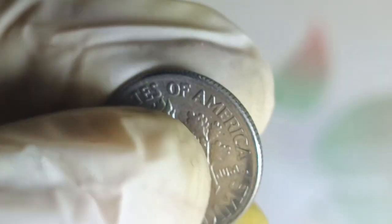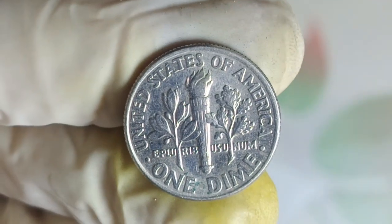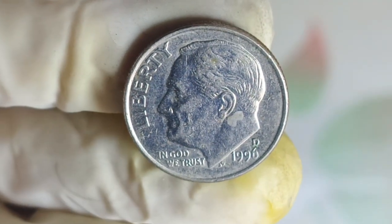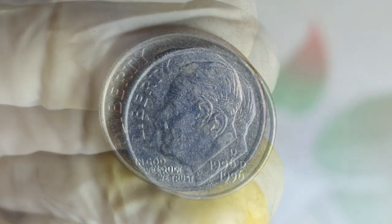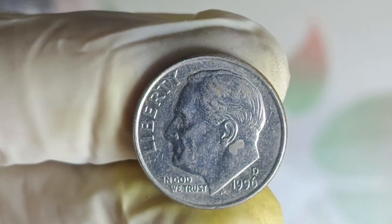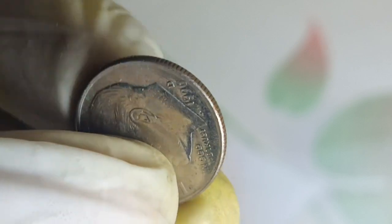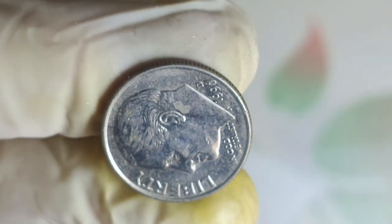Moreover, the potential for significant financial gain through the collection of these rare coins has created an environment in which collectors and investors alike are on the hunt for the elusive 1996 D dime. Over the years, increasing awareness of the coin's exceptional features has resulted in an intensified interest in not only acquiring these specific dimes but also in understanding the processes that led to their unique characteristics.